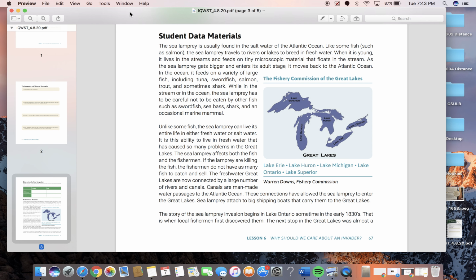It is this ability to live in freshwater that has caused so many problems in the Great Lakes. The sea lamprey affects both the fish and the fishermen. If the lamprey are killing the fish, the fishermen do not have as many fish to catch and sell.